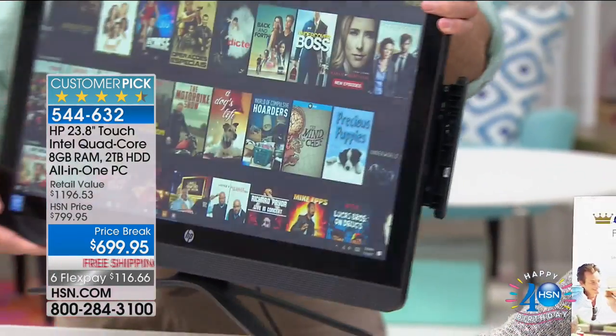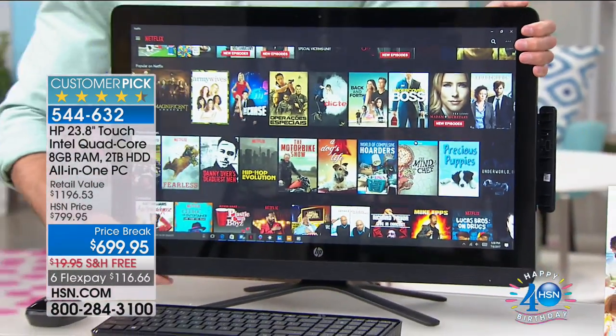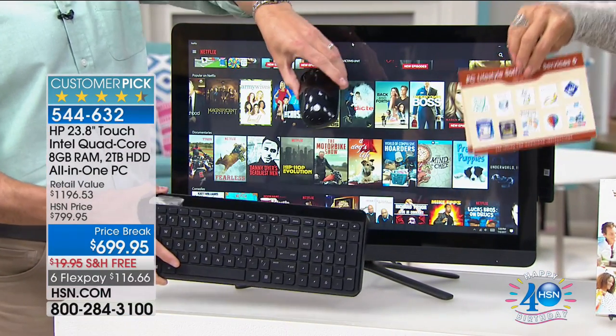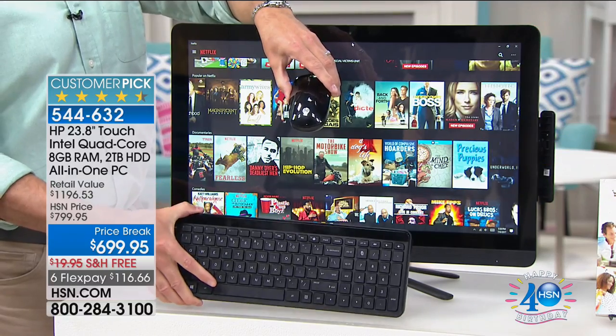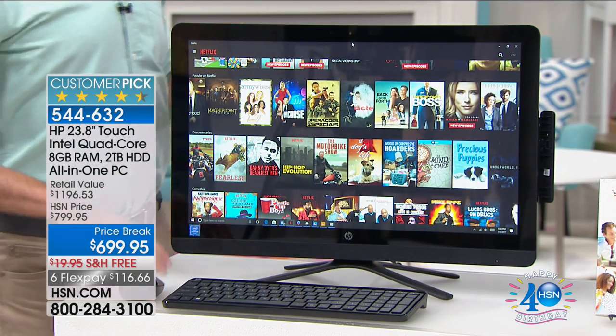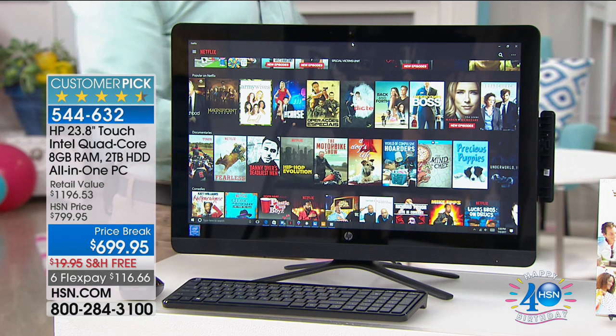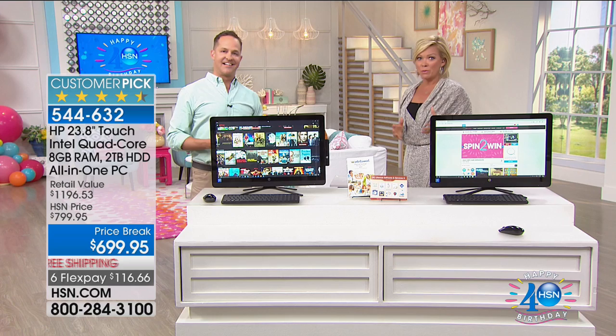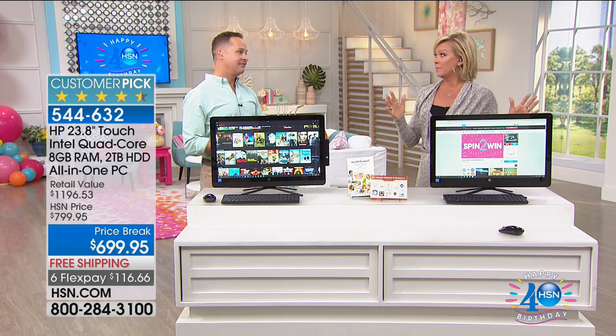Plus you get the wireless keyboard and the wireless mouse. And we haven't broken it down yet, but I do want to throw it out there that you're getting $800, I think, plus in software and other goodies, which we'll get into in a moment. But I just want to make sure everybody saw the specs, because $699 for HP and all of the extras that we've already covered, that's incredible.